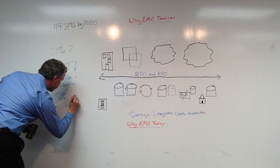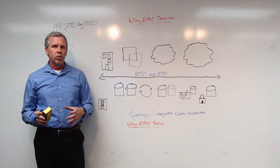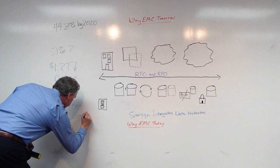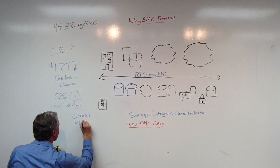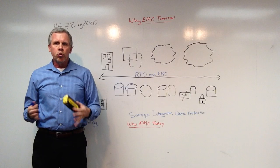Some pretty scary numbers. Another thing that is complicating matters is the pressure from the application owners who now want to be able to do these things themselves. They want to have the control and the visibility over the data protection. They're looking for data protection also to be more automated. All of these are new requirements that weren't even requested just a few short years ago.